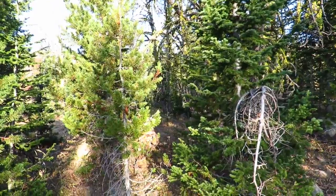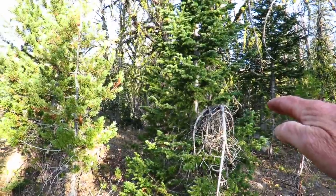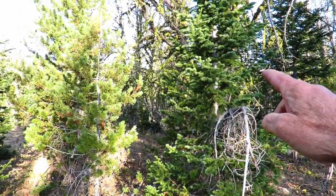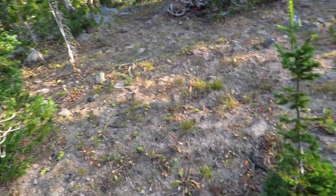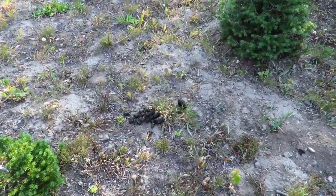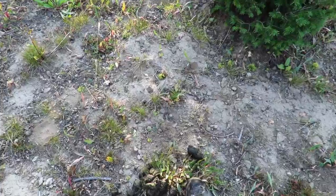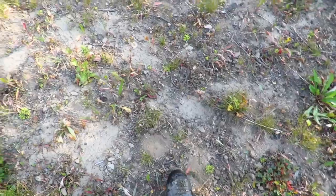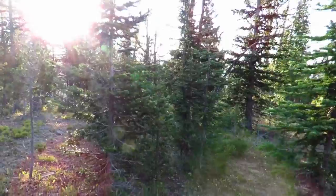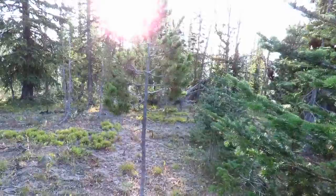Well, I've been backtracking this bear. The lake is about 300 yards over that way. Bears came down through the forest, down through here. And I found another pile of bear scat right here. You can see his tracks here. So he came up from the area that I sat for like an hour last night observing for bear over the side here.